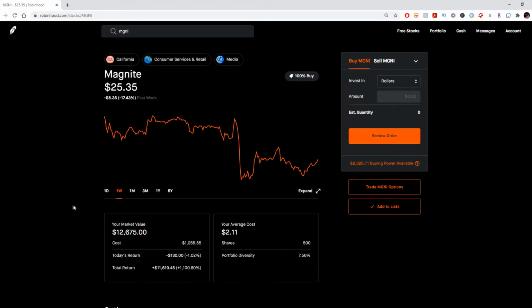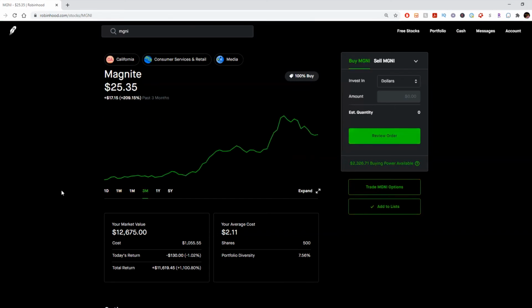I think Magnite still can do really well in the long term. I'm actually really happy about this pullback, because they've shot up so much in just the last 3 months, over 200%, that it was hard to either pick up more shares or even get calls on it, because they were at all-time highs with no correction whatsoever. So this is actually a blessing in disguise and a great buying opportunity in my opinion.